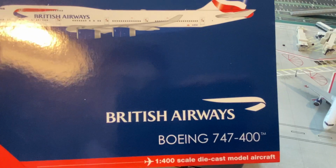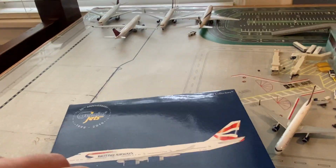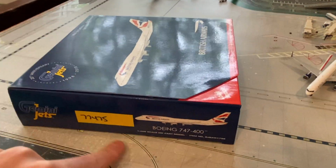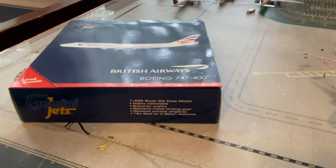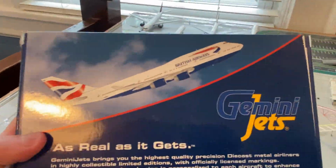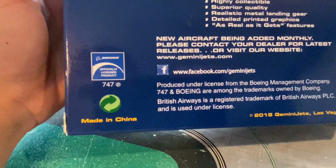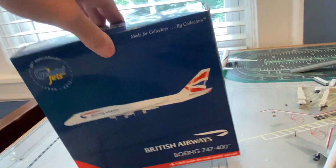You got the British Airways Boeing 747-400, a 1/400 scale die-cast aircraft, and then the look inside tab with the aircraft sitting in there. You got the side, you got the top with the adult warning signs, the other side with the little kind of thing that Waffle gives out. I don't really know why he does that, but he does it. The back of the bottom of the box with the specs and stuff. Then you have the aircraft climbing on the back with the features. Boeing 747-400 licensed Boeing product, made in China, and like I said, it is a 2018 Gemini Jets release.